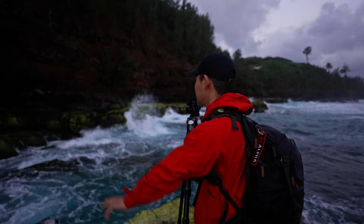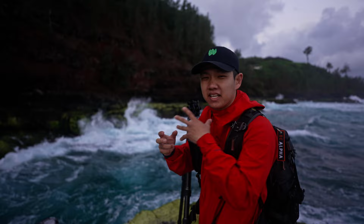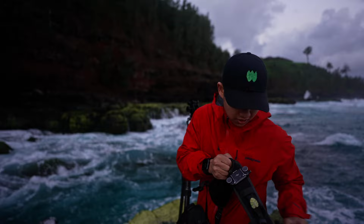So what I think I'm gonna try and do is get the 100-400 out, telephoto shot, and get the waves hitting the coast, hitting those green rocks and creating a long exposure. So it's kind of like an intimate long exposure flow shot in a way. But we're gonna try that, see how it goes.